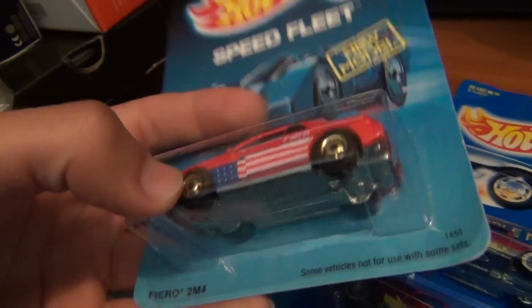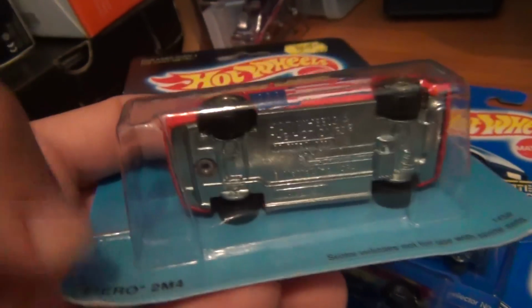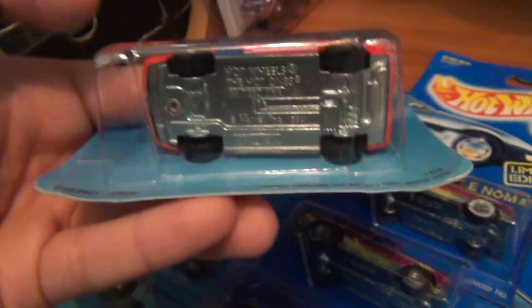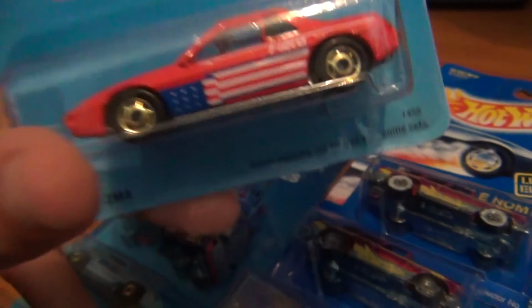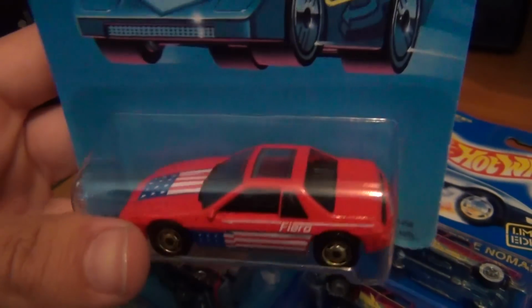This one is different to the other one. The card is different, and I believe the base was different as well, so that one's pretty cool. Like seeing the base variations between them. You often wonder why they did change it though. You often wonder, because I know I certainly do.